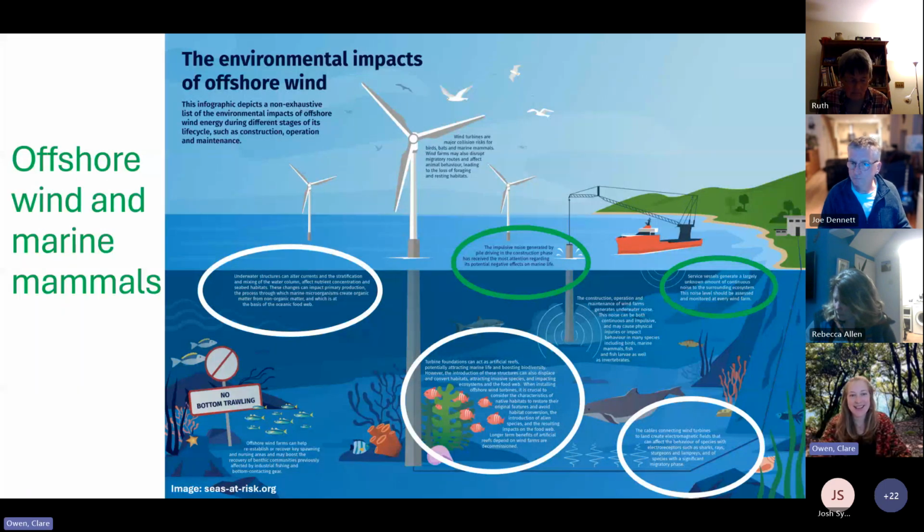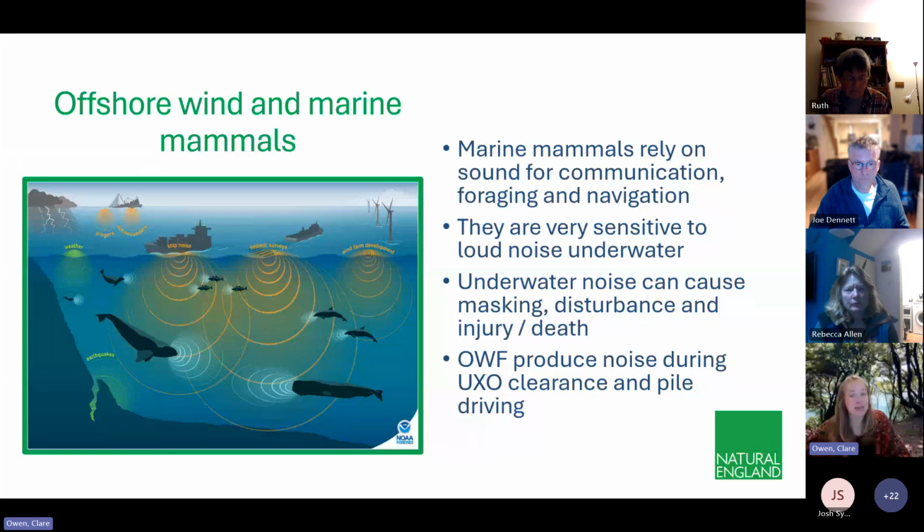You might recognise this image that Bex had in her presentation, and I won't talk too much about underwater sound because Bex gave a really brilliant introduction to that. But marine mammals live underwater, they can't always use sight, and so they rely on sound for communication, foraging, and navigation. Because of this reliance on sound, they have sensitive hearing organs, and therefore they're extremely sensitive to loud noise.